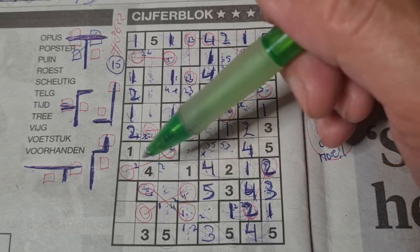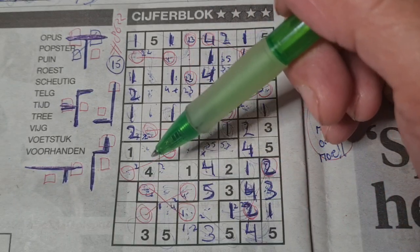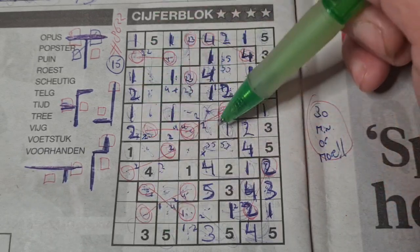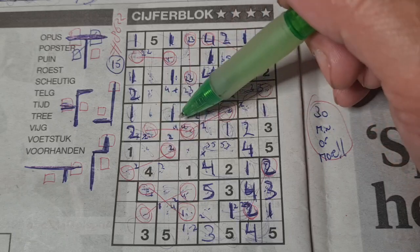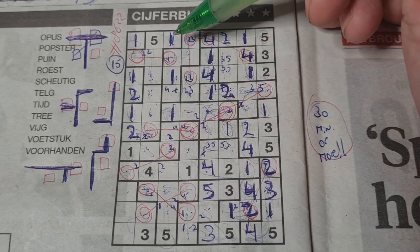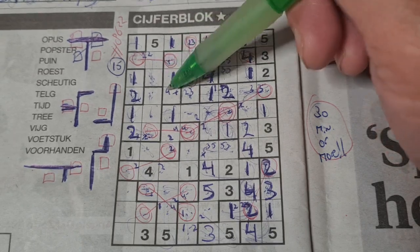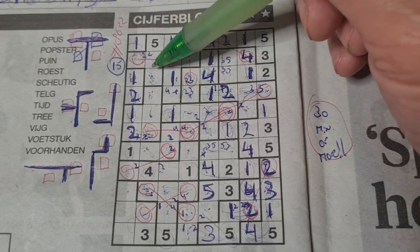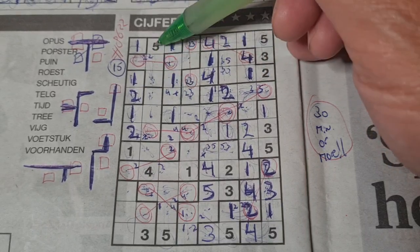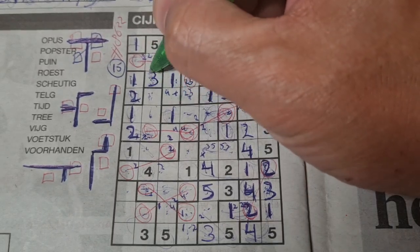Thinking. Yeah, can be 4. These could be a 4. Can be 5. Overlook something. Come on. 1, 2. Well, this box can be a 4, because we have 4 in one of those two boxes. Can be 1. Can be 2. Can be a 5. We have a 5 in the same area. So 1 digit left should be a 3 here.